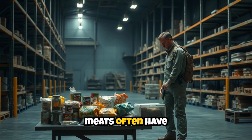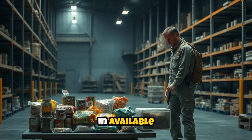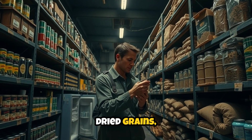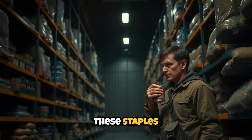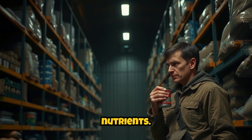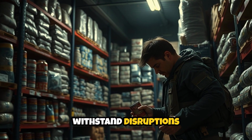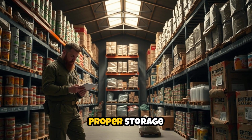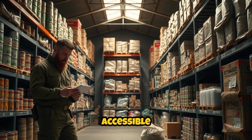Fresh produce, dairy, and meats often have a limited shelf life, especially without refrigeration, leading to significant losses in available nutrition. In contrast, non-perishable foods such as canned goods, dried grains, and preserved items remain safe and edible for much longer periods. These staples form the backbone of any long-term survival plan, providing reliable sources of calories and essential nutrients. By prioritizing non-perishables, individuals can better withstand disruptions and maintain a steady food supply, even when fresh options are no longer viable. Proper storage and rotation of these items further enhance their usefulness, ensuring that food remains accessible during extended emergencies.